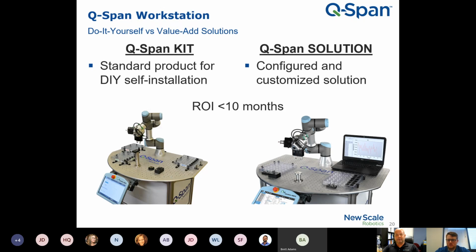Customization requests may add a few weeks to the lead time of a system solution. Installation takes about half a day. Training can take a couple of days. Once an inspection program is developed for a part, changeover will only take minutes. Again, we're not talking about being faster than people. Q-Span is comparable in speed, but automates the task to improve repeatability, consistency, and measuring. And CDC recommends physical separation, now being required by OSHA and state laws.